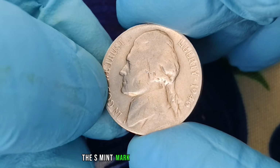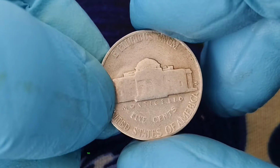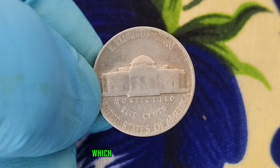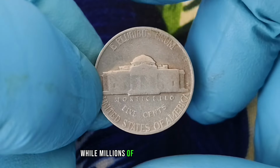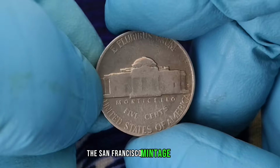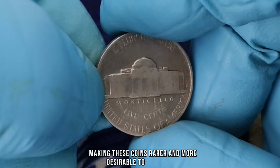The S mint mark on this nickel indicates it was struck at the San Francisco Mint. This location was known for producing coins with exceptional quality, which adds to the allure of this particular piece. While millions of nickels were minted in Philadelphia and Denver, the San Francisco mintage was much smaller, making these coins rarer and more desirable to collectors.